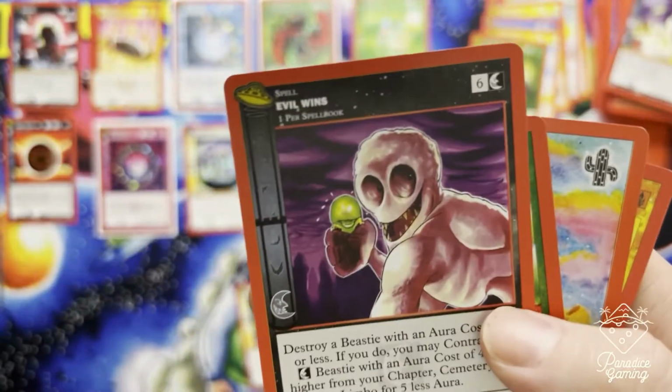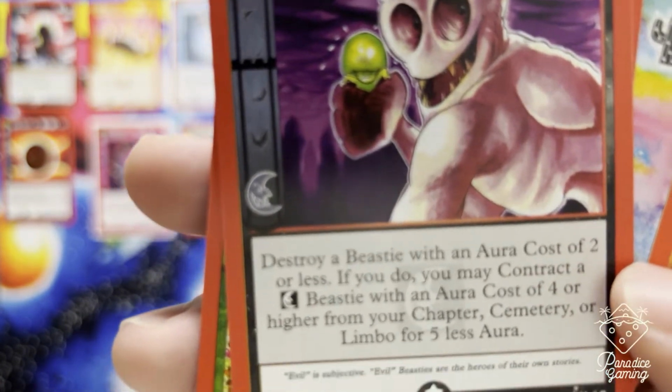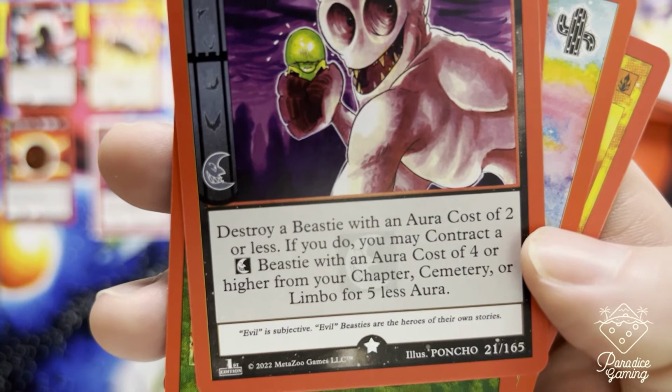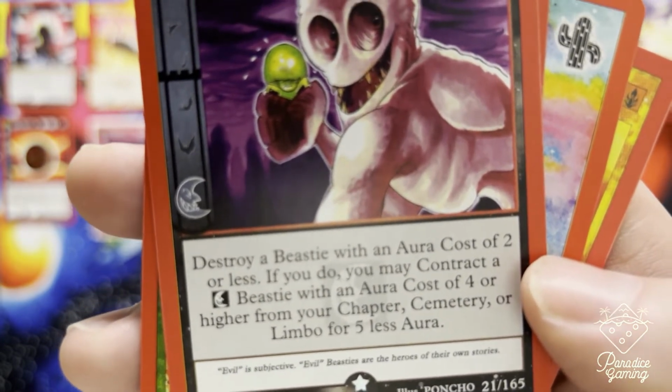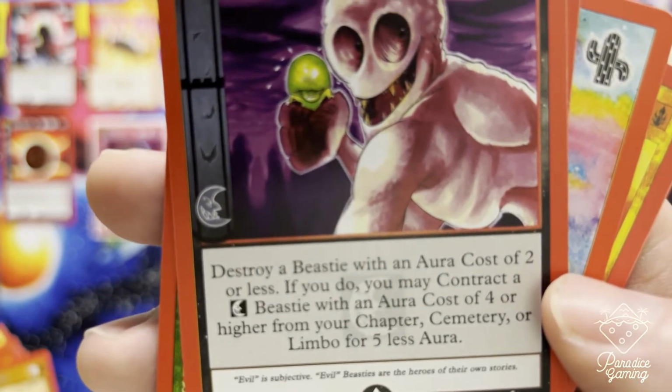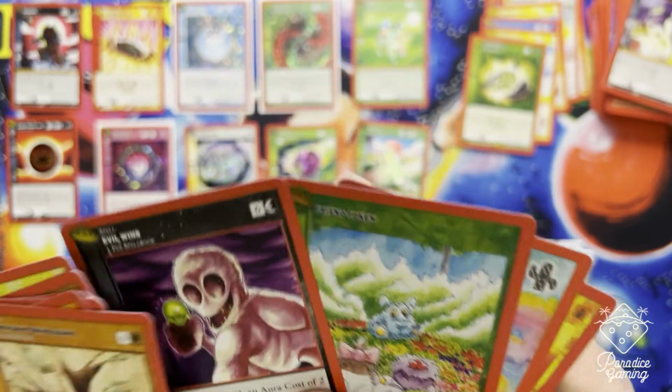Evil Winds. I don't play the game, but this sounds a little crazy. Destroy a beastie with an aura cost of 2 or less. If you do, you may contract a dark beast. I think that's a dark beastie with an aura cost of 4 or higher from your chapter, cemetery, or limbo for 5 less aura. That sounds insane.